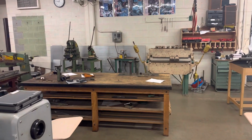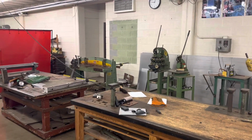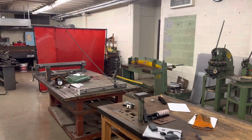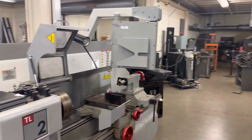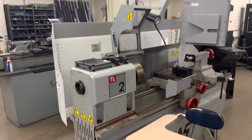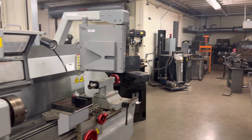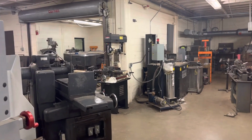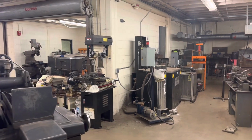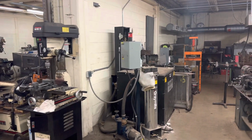And I'm going to tell you, I've known the shop teacher here since when I was in high school, because we both went to high school together. So, I mean, it is amazing. It is very amazing what's here. I know that I had 4 years worth of woodworking here at the high school. This is Rock Falls Township High School.